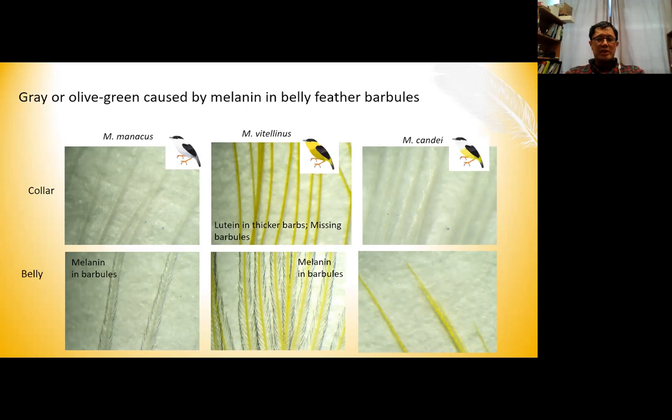So here you can see images of collar and belly feathers of 3 species. You can see for Manicus manicus on the lower left that the gray belly is due to the deposition of melanin in the feather barbules. You can see dots of melanin on the barbules, while the white neck feather has none of this melanin in the barbules.